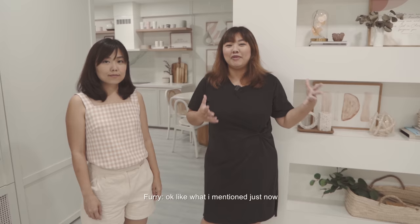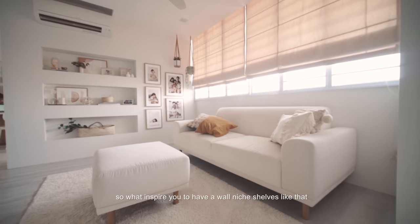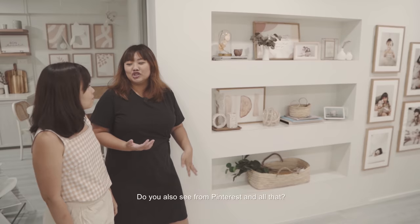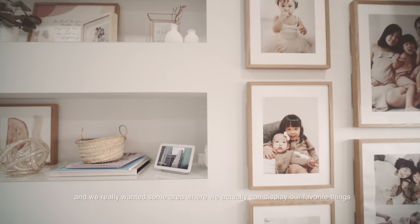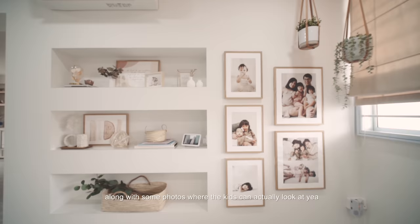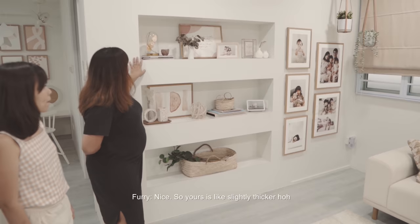Okay, like what I mentioned just now, we also have our wall-niche shelf. So what inspired you to have a wall-niche shelf like that? Do you also see it from Pinterest and all that? Yeah, we do have ideas from Pinterest, and we really wanted some area where we can display our favorite things along with some photos that the kids can look at. Yeah. Nice. So yours is slightly thicker, because mine is just one board like that.